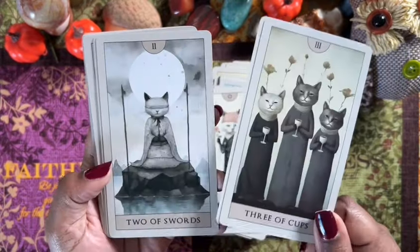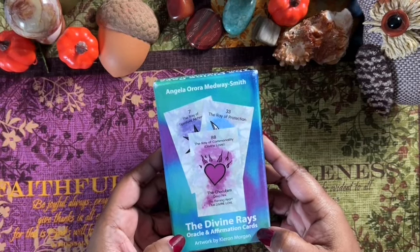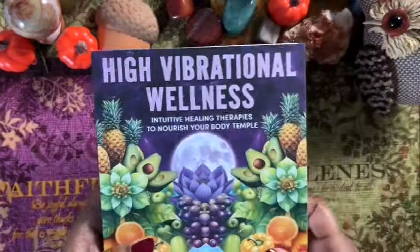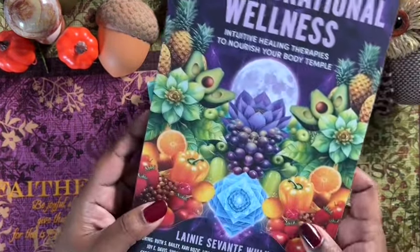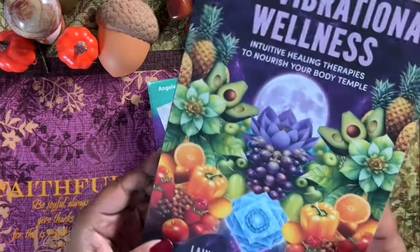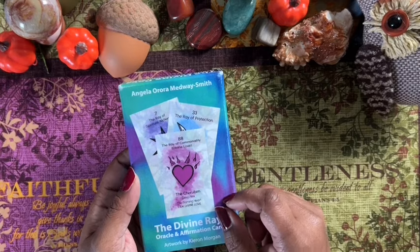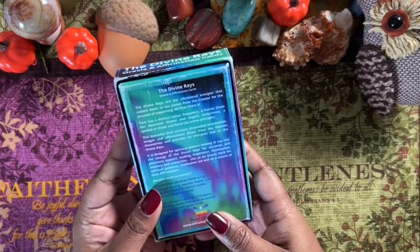This was a Kickstarter. So this is the Divine Rays Oracle and Affirmation cards by Angela Ora Medway Smith. Now, if you saw my review of this one, the High Vibrational Wellness book, and if you want to see this review, I'll pop it up here for you if you haven't seen it already. She has an essay in this book, and I think her system that she was doing was actually the inspiration for this book being created. And when she saw my walkthrough or my review, she offered to send me this deck. And I was like, yeah, sure. I would love to see your deck. I would love to see what you have going on there.